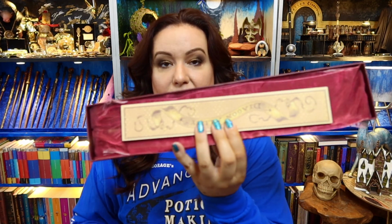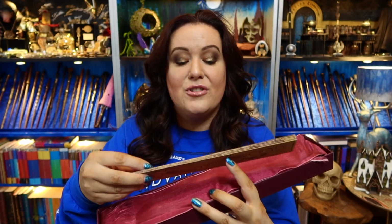But I want to put it properly before I show you, because this is how it should be seen. The chiffon is beautiful, but unfortunately the wand had moved around quite a lot. So when you open up the box, every interactive wand gets an interactive map.